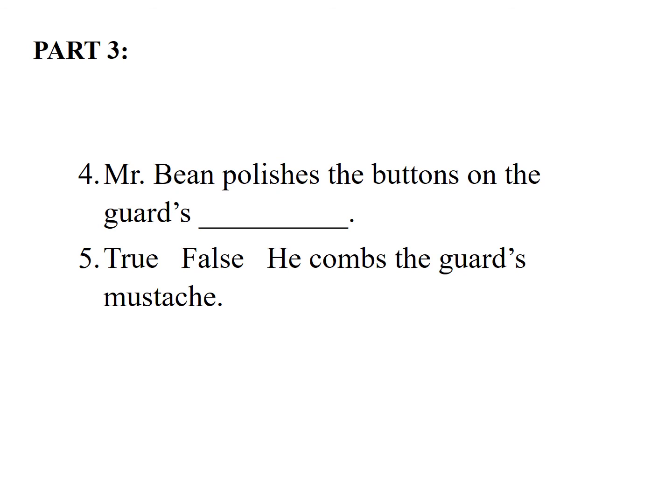Okay, let's answer these questions. Number four, Mr. Bean polishes the buttons on the guard's what? Number five, true or false, he combs the guard's mustache.